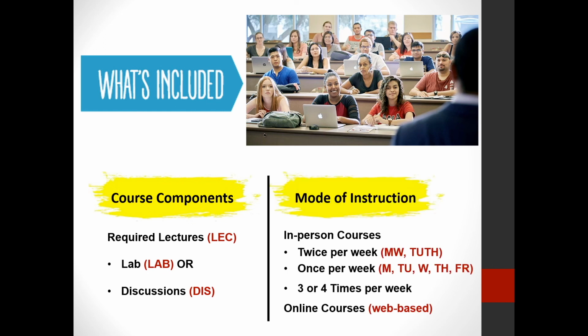Most in-person courses fall under 3 different categories. Twice per week, this is most common. Once per week, which has a single longer class time, or 3 to 4 times per week. There are also online courses, many of which have been developed because of the changes due to the coronavirus precautions over the past few months.